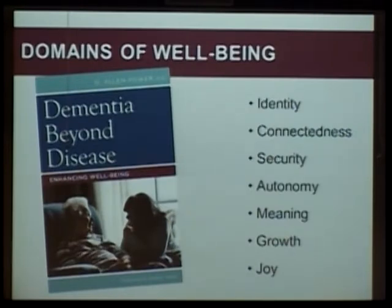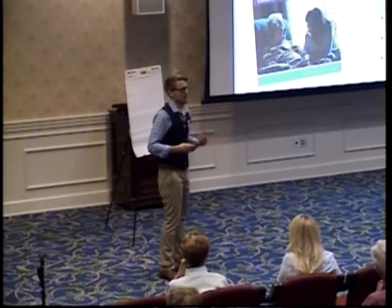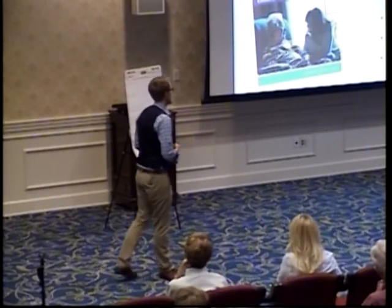And safety is often a really big one that works in tandem with this sense of autonomy. How much safety do you have to provide, or how much autonomy can you provide while still maintaining that level of safety? Again, meaning, what are the things that provide meaning to a resident, to an individual? What allows them, whether spiritually or emotionally, in different ways, to build up that sense of meaning? Again, growth.